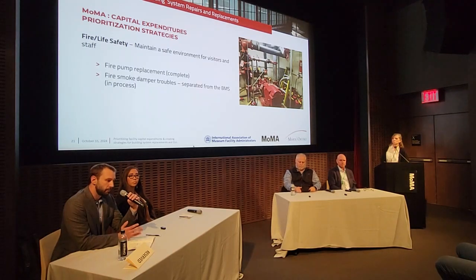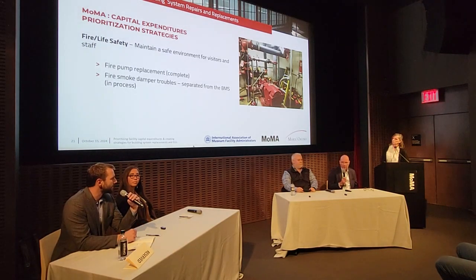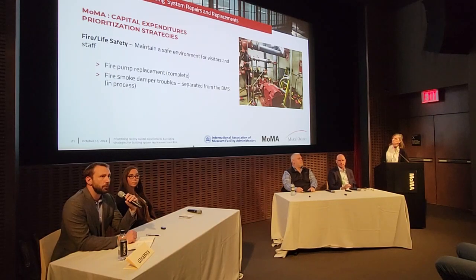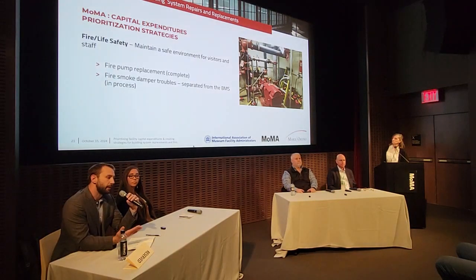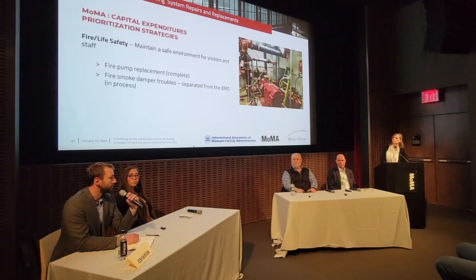But after they figured out a way to move art, right, Richard, move art and provide temporary protection for sensitive pieces. Yeah, to just be able to maintain the system. When they tested the system, they found hundreds of issues with different dampers across the system and across the building. And with an atrium like what they have here and a building what they have here, it's thousands of dampers.